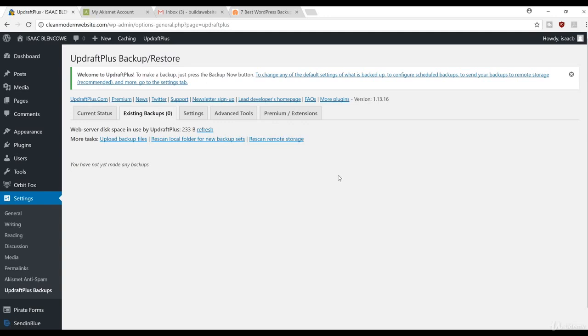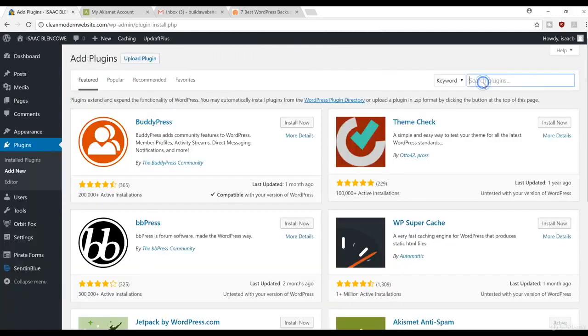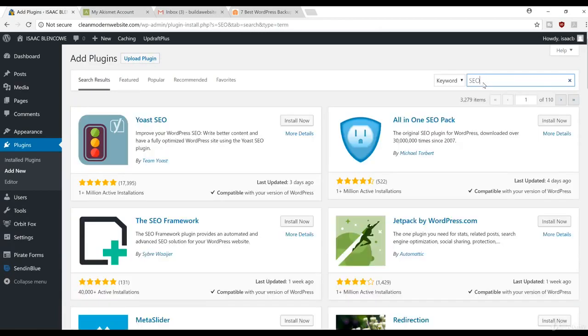Okay, guys, one final plugin. And this is probably the most important plugin that you could get. So let's go to Plugins, Add New. Now, what we want to type in is SEO. You may have heard of SEO before. Basically, SEO stands for Search Engine Optimization. If you don't have your website made to be SEO friendly, well, good luck with anyone discovering your site. So it's vitally important that you have good SEO, that you have an SEO plugin installed.